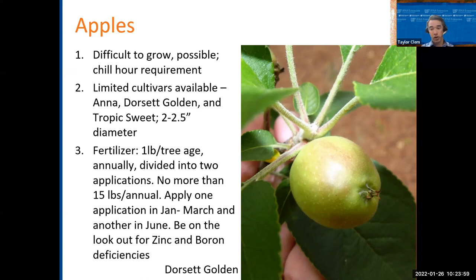So say you have a 4-year-old tree, you're going to do 4 pounds of like a 10-10-10 or 10-0-10, and you split that up. Do 2 pounds in the January to March period, and then do 2 pounds in June. And we'll see a lot of the recommendations for a lot of these fruit trees are very similar to that application recommendation.